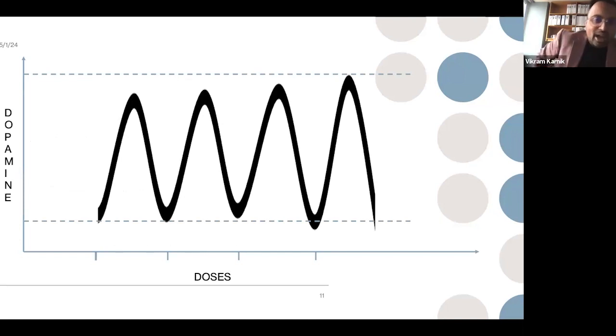So I created this graph to conceptualize what I've discussed so far. Going back to junior high math, we have dopamine on our y-axis, and then our doses of levodopa on our x-axis, okay? The bottom dotted line, can you see my mouse? Okay, the bottom dotted line is the lower threshold of dopamine you need in your brain to feel normal. The upper dotted line is too much dopamine.